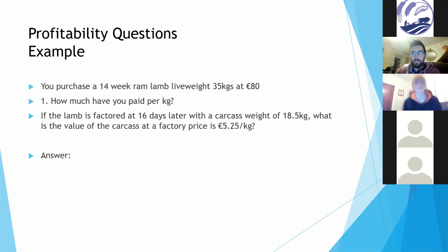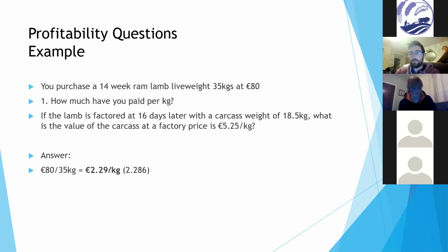I haven't downloaded a video of the little countdown buzzer. So obviously 229. If you did the exact figure, it'd be 228.6, but obviously you can't pay 0.6 of a cent, so we would generally round those in terms of euros. If you said either 229 cent or 2.29 euros per kilo, either of those will be accepted in the competition. Don't round to 3 decimal places or whatever it might be.